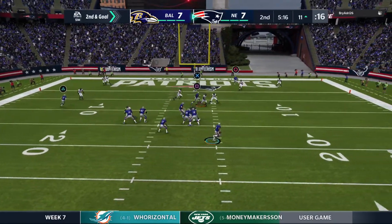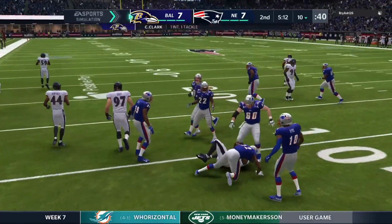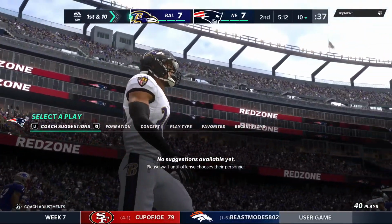From the gun, Hernandez flushed out right, and he fires one that's intercepted. It's Chuck Clark picking it off, and a big turnover there as his guys will get the football back. A young quarterback, Charles, rolling to his right.